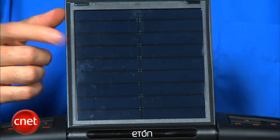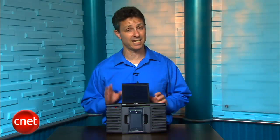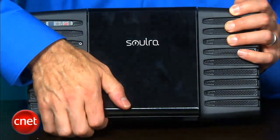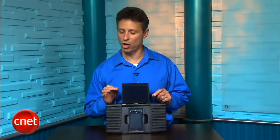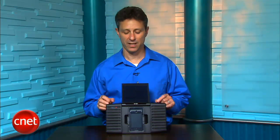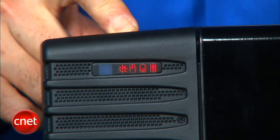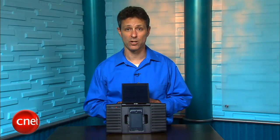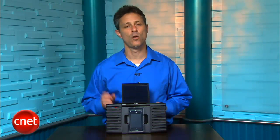a solar charger right here in the lid. The idea is that you would charge this unit up with the AC adapter. It has a built-in lithium-ion rechargeable battery that you would take outside and you would flip this lid up and it would allow you to trickle charge so you get more battery life. Without any sun, you only get about 4 hours of battery life, but with the sun, you can probably get in the range of around 6 hours. So this can go for a full day outside. It also charges your iPod or iPhone.